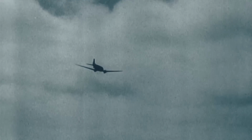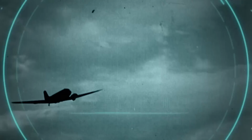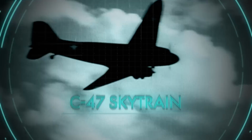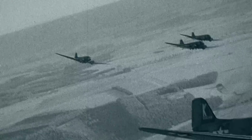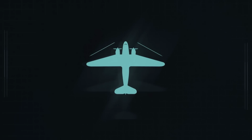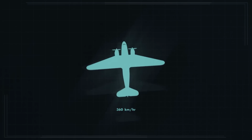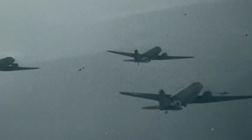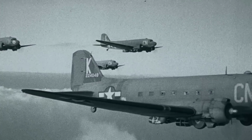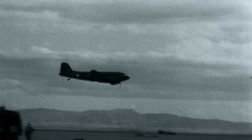It wasn't long before its military potential was realized, and in 1939, the C-47 Skytrain was born. Differing little in appearance from its domestic cousin, slightly more powerful engines increased the C-47's top speed by 30 kilometers to 360 kilometers per hour, and left it with a usable range of 2,750 kilometers. This aircraft was used both for troop transport and cargo. And so in many campaigns in Europe and the Pacific, these aircraft were the prime airlift asset for the Allies.